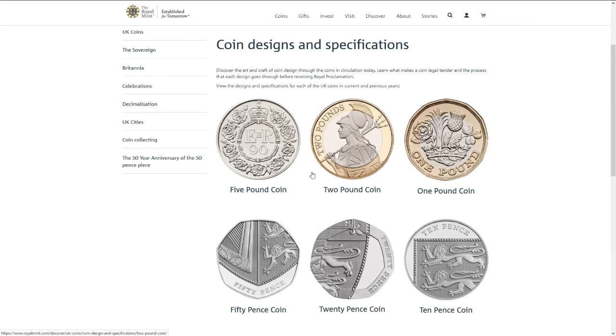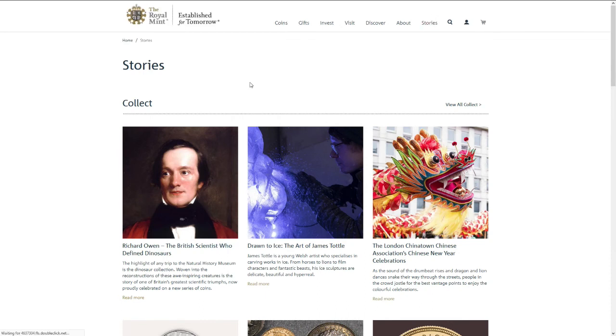So, yeah, if you want any information on the £5 coins or any of the other denominations, then have a look at the coin designs and specifications. It's full of a lot of information there.